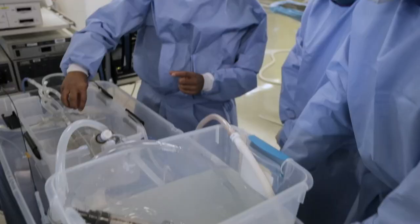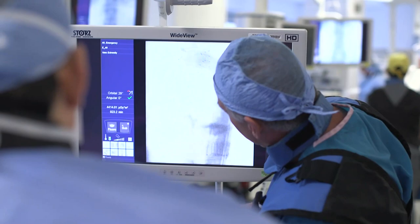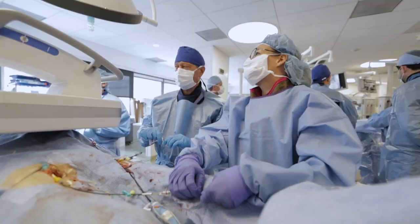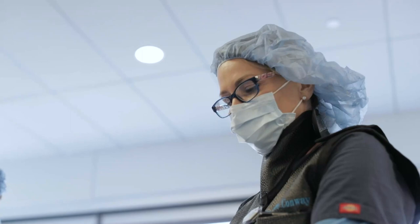There are a lot of conferences and everyone gives lectures and data, but this is one of a kind where you go in hands-on, using the new technology, experimenting with it, getting a feel for the technology, and learning hands-on exactly how these procedures are done and why this technology is so important.